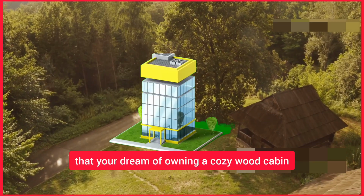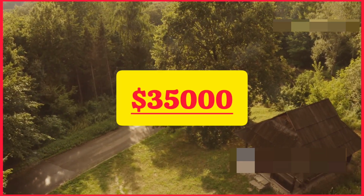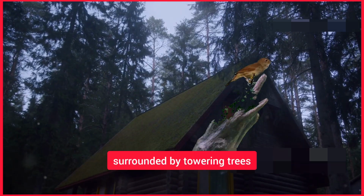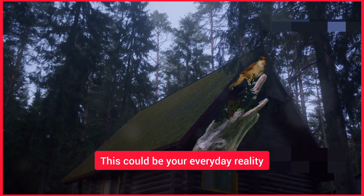What if I told you that your dream of owning a cozy wood cabin could come true for just $35,000? That's right. Imagine waking up to the serene sounds of nature, surrounded by towering trees and the fresh scent of pine. This could be your everyday reality.